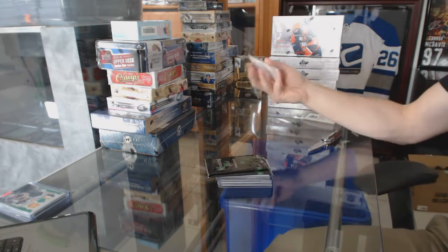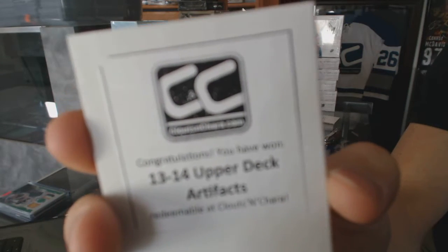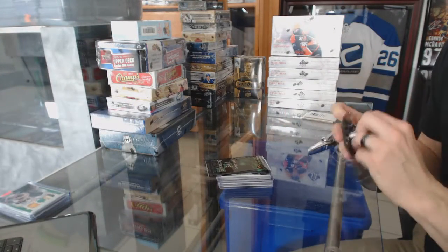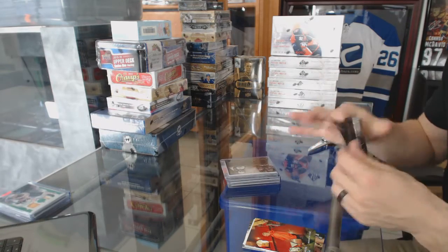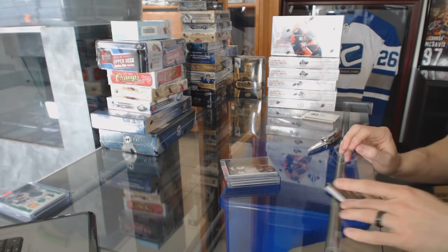Alright, and the second bonus box is 13-14 Upper Deck Artifacts. 13-14 UD Artifacts. Breaking Bad bonus. Nope. And nope.